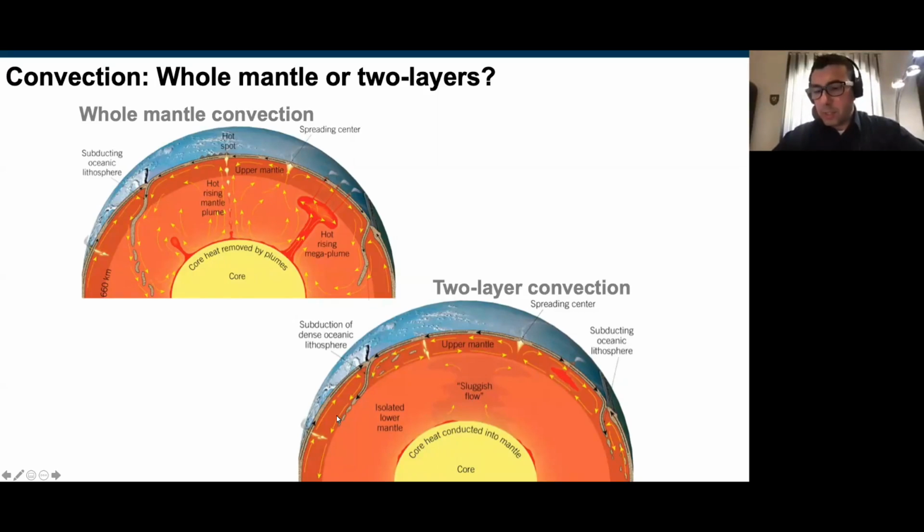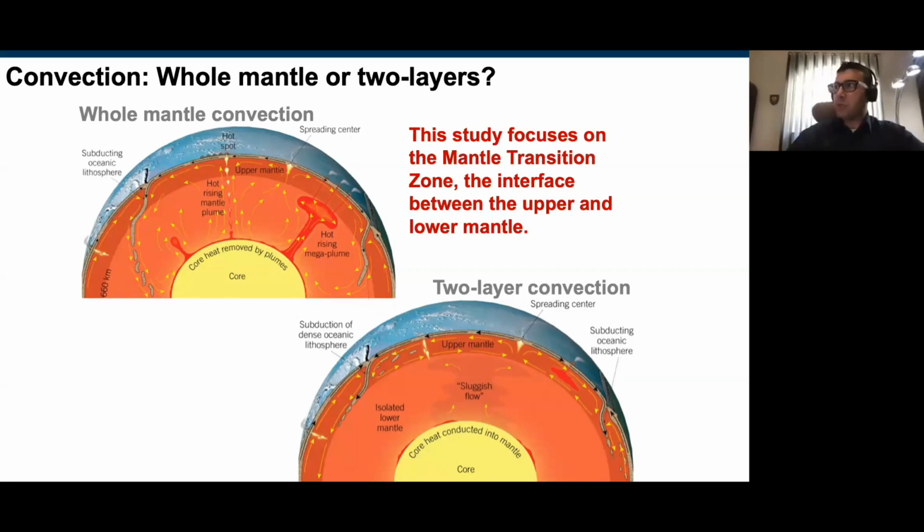Of course, these are models, and over the years we have the opportunity to look into the data and see which model best describes the Earth. In the study today, I will be focusing on the mantle transition zone. So it is the transition between these two layers, between the upper mantle and the lower mantle.